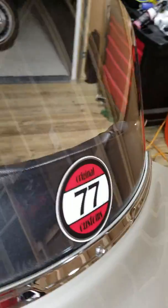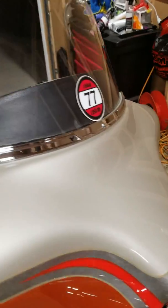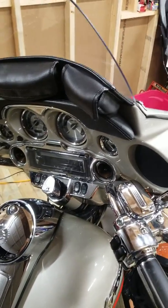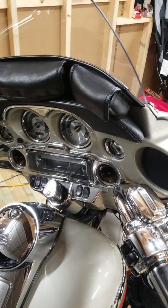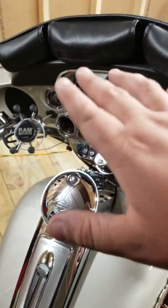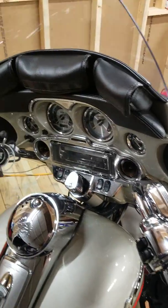Now, if you notice from the front, you see this sticker, 77 Customs. That is actually a good friend of ours, and he specializes in Pro Audio. And thanks to certain copyright laws, we cannot play any of the music for you to hear it. So you'll honestly just have to take our word for it. Now, if you are looking to upgrade your audio, please do not use the Boom Audio that Harley supplies, because you will be very disappointed. I can promise you that.